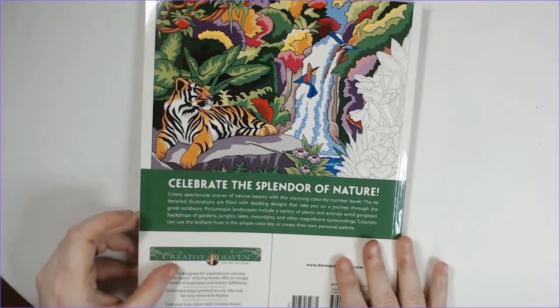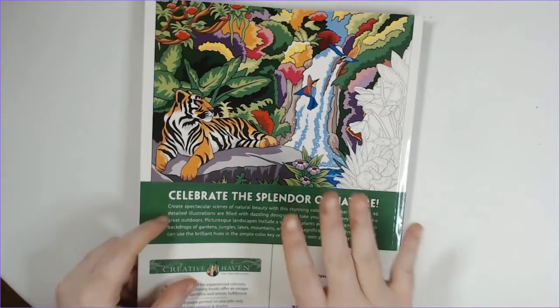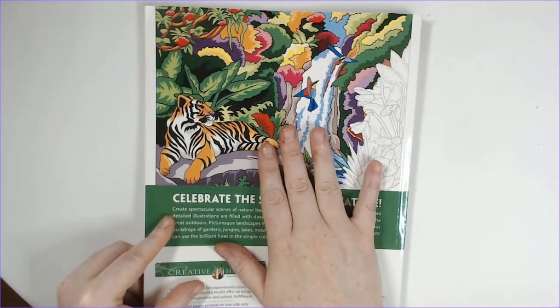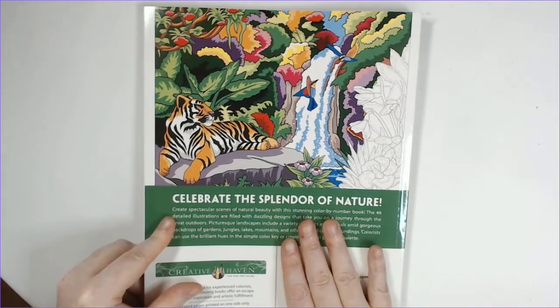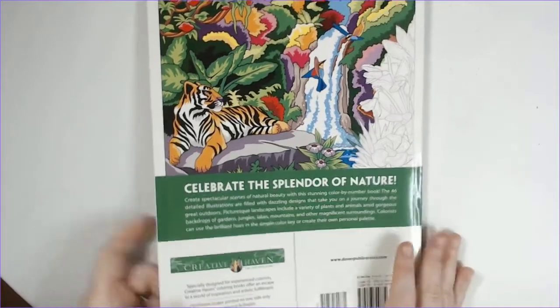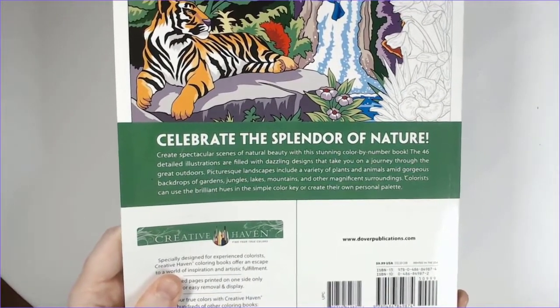It has, I believe, 46 images. Y'all, best believe, and it would probably shock no one to know that this picture right here, you're seeing part of the colored version of it, will probably be the very first picture I color in this book. And as I said, that should surprise absolutely no one. Anyway, here is the blurb in the back if you want to pause and read it.